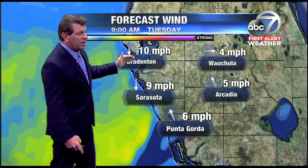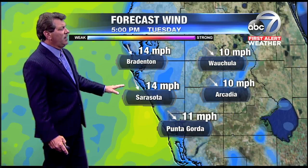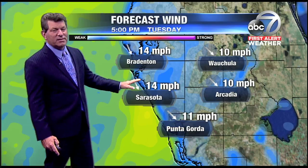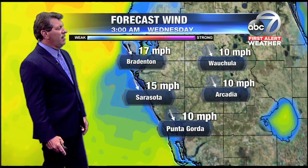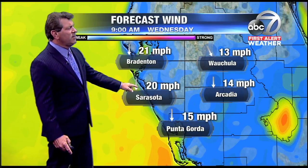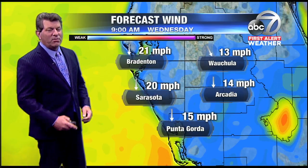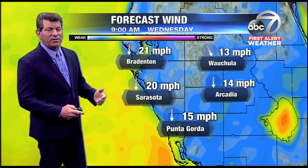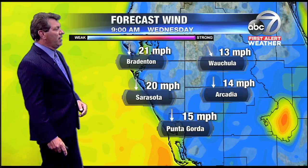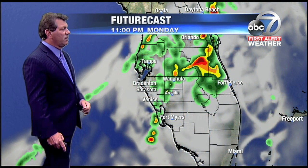Those winds will switch out of the north. They'll pick up too in intensity, especially later in the day, anywhere from 14 to 20 miles an hour out of the north and northwest through the early morning hours on Wednesday. You can see that. That's going to really bring temperatures down. In fact, on Thursday, it looks like low temperatures will be in the low 50s, more like January temperatures as opposed to late October, and it looks like highs on Thursday will reach into the low to mid 70s.